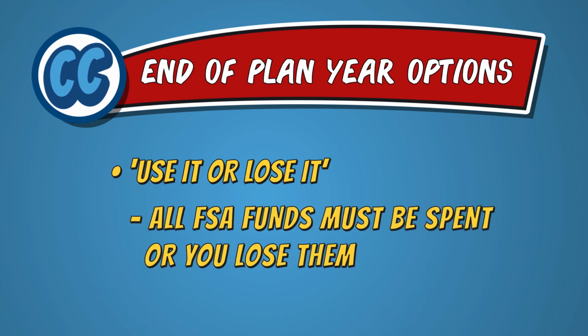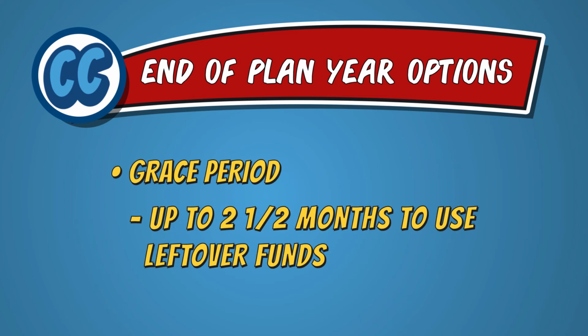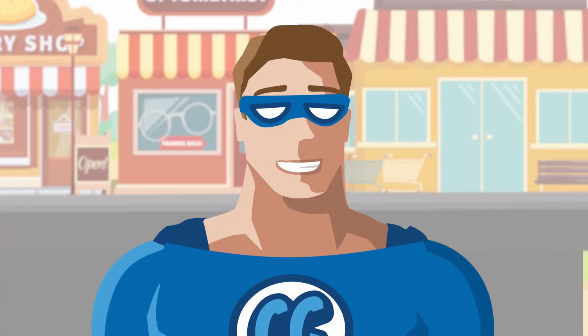With use it or lose it, all FSA funds must be spent by the end of the plan year, or you lose them. With carryover, any unused funds, up to $500, can be carried over from one plan year to the next. Under a grace period, participants get up to 2.5 months after the end of the plan year to use any leftover funds.